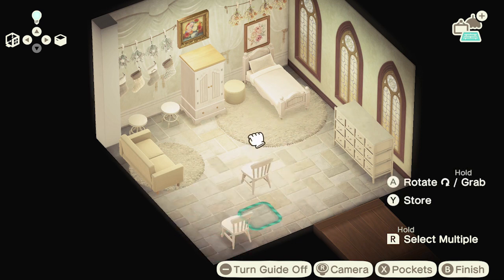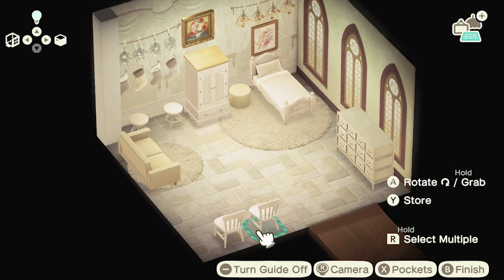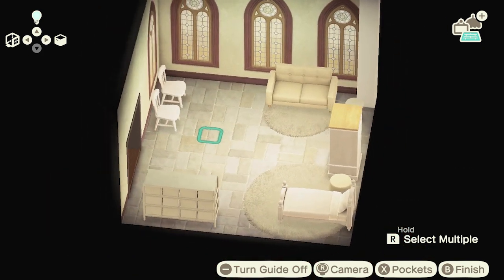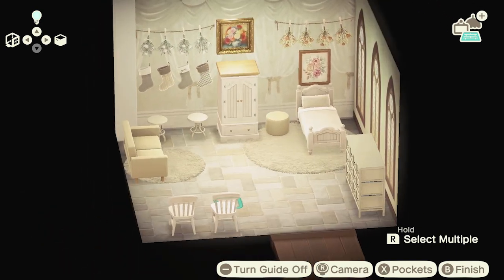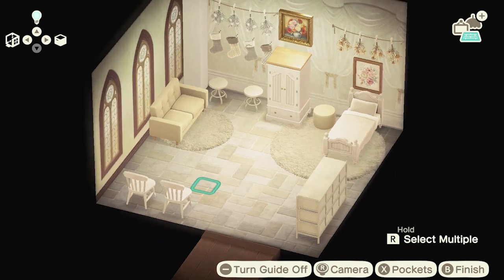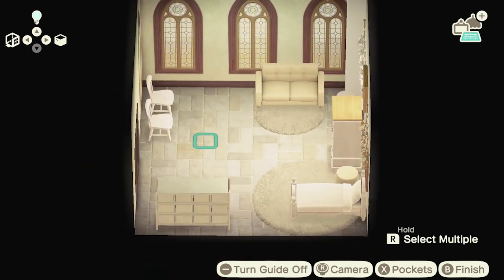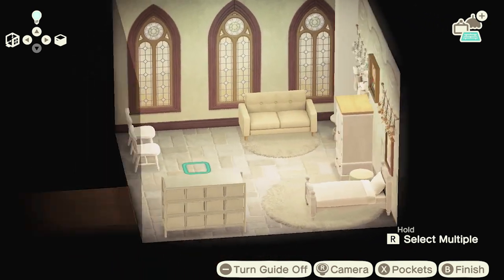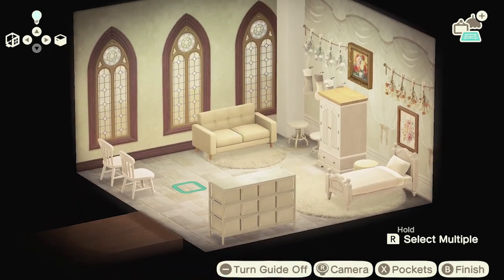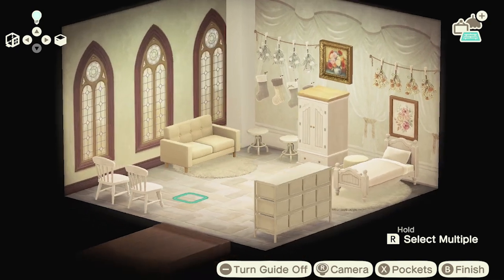Okay, so I decided that I want to do a little dining spot too. So I have the bed in the corner, I have the dresser, I'll have some seating, and then I'll put a little dining spot as well, just to make it more cohesive in this room. But I'm liking what I have so far. I may change the wallpaper a bit, but this is what we have and I'm liking it.